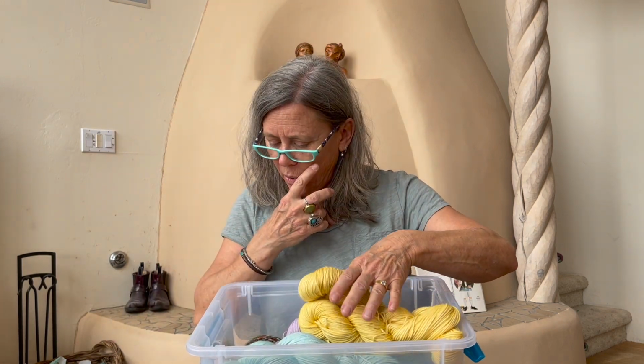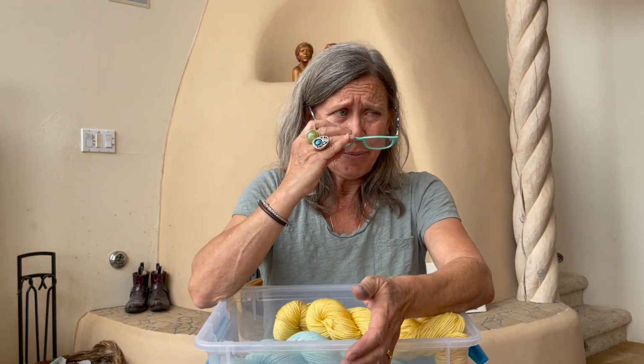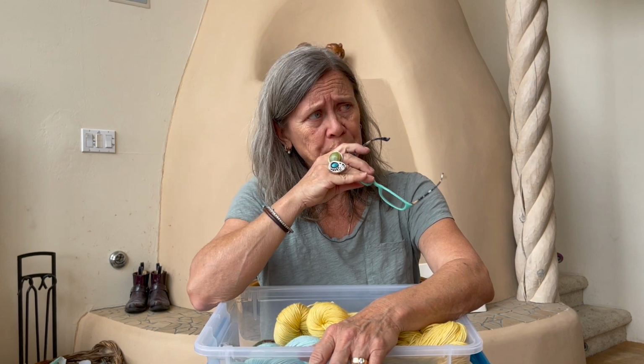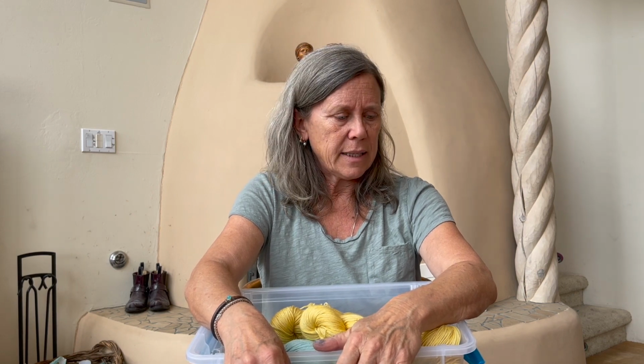So my daughter said she would love a cardigan. I may have mentioned that before, not quite sure, but she said she wanted a cardigan. She doesn't really know what she wants, and she sends me these pictures of very, very different things. And her taste changes so quickly. So I sometimes have a hard time to figure out what she really likes, but I think I have it in this case.